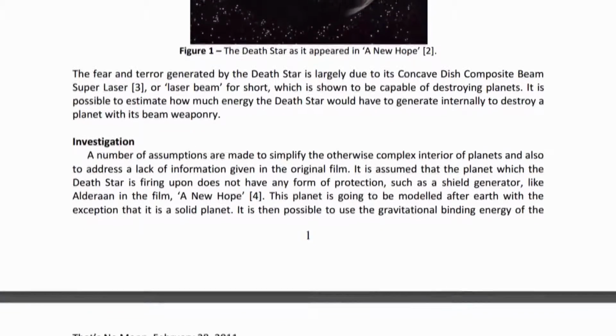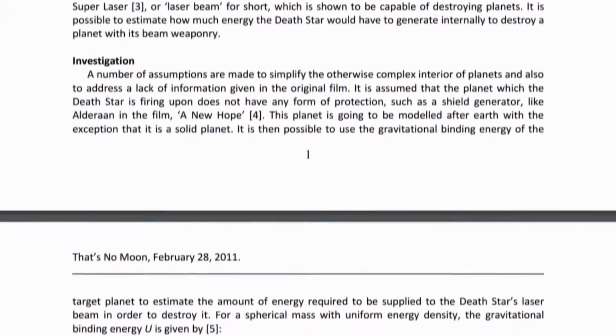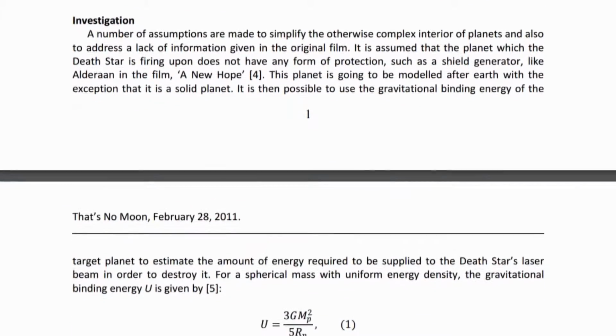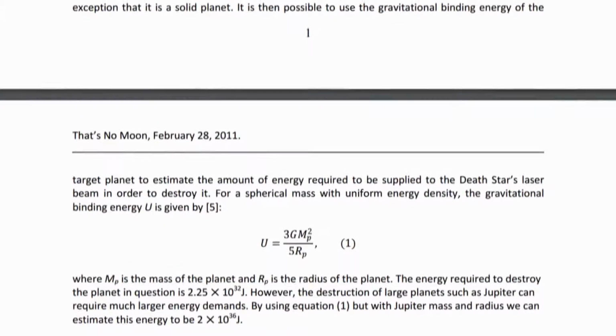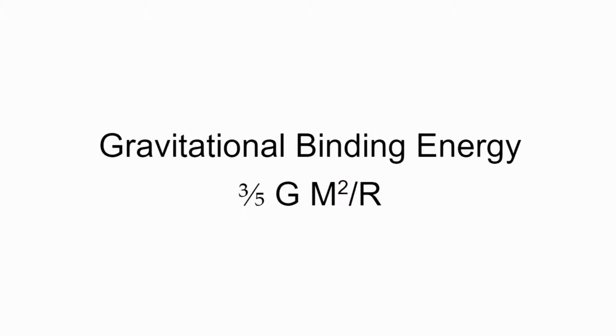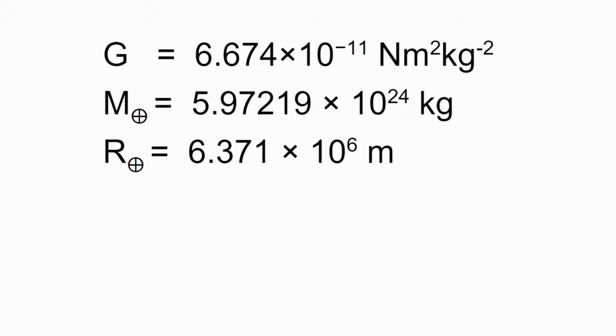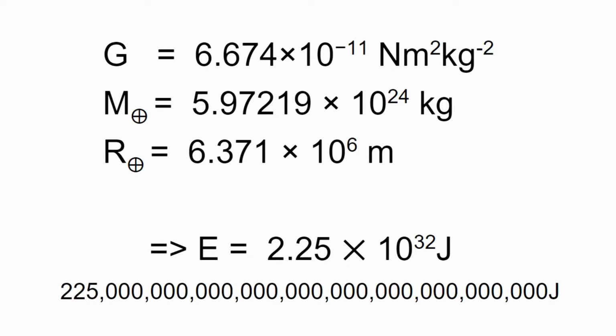Now repeat that bit by bit, rock by rock. As you go on, you're actually going to need slightly less energy because as you throw bits into space, there's less mass of the planet left behind to hold them down. But anyway, if you add them all up using calculus, you get a very simple equation. The energy is 3/5 times the gravitational constant times the mass of the planet squared and divided by the radius of the planet. Now for Earth, that number is about 2.25 times 10 to the 32 joules, or in alien speak, 225 million trillion joules.